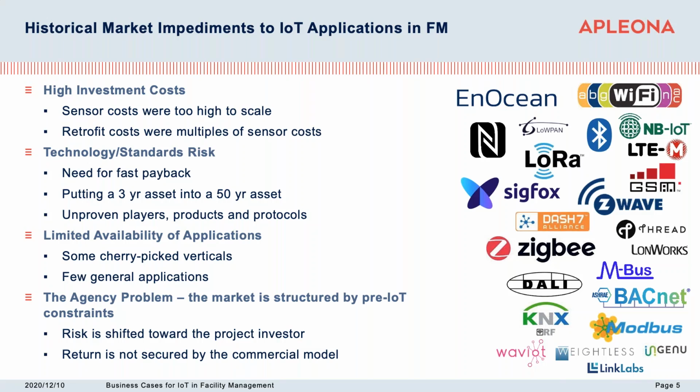At the same time, you needed to choose a specialized solution or a specialized provider, and there were only a few general and wide-ranging applications available. The last point I would like to mention here is the so-called agency problem. In many cases, the company that makes the investment is not the one that gets the return on it, and nobody wants to take the risk. So the contract model did not really fit IoT plans.